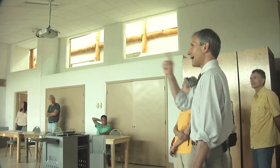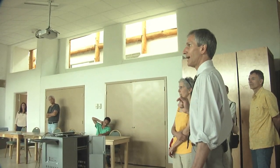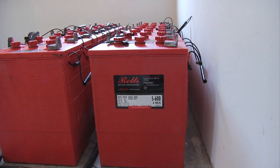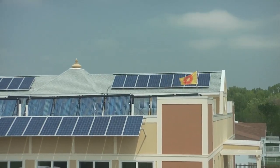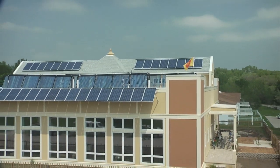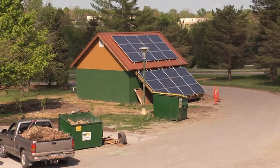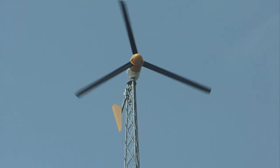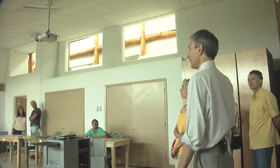And the power for them is provided through battery storage, which batteries are charged by photovoltaic electric panels on the roof of this building and on its annex, and by a wind generator. And so while this building at this point in time is hooked up to the electric grid, it almost never in the course of its life will actually need to take any electricity from the electric grid.